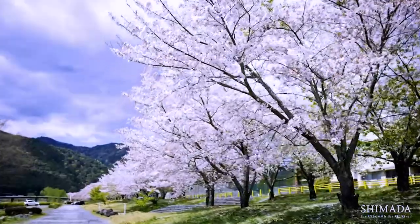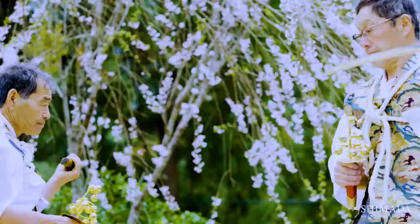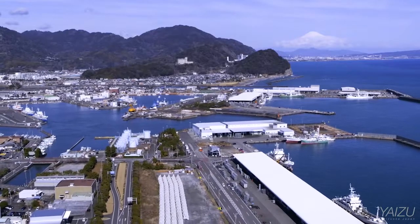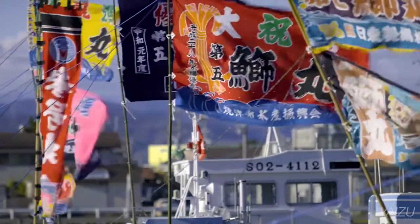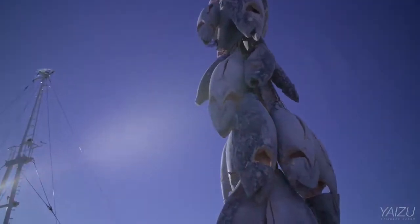And with its long coastline, Shizuoka is a treasure trove of gourmet food, seafood, and there are many fishing ports such as Numazu and Yaizu. So it is always possible to have some fresh fish or shellfish. And among these ports, the port of Shimizu is particularly worth a visit.